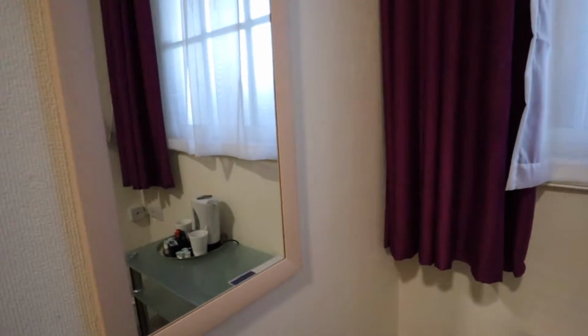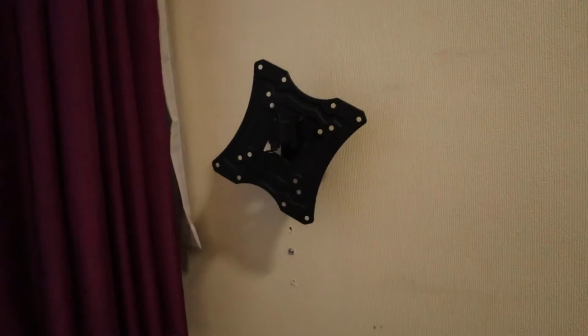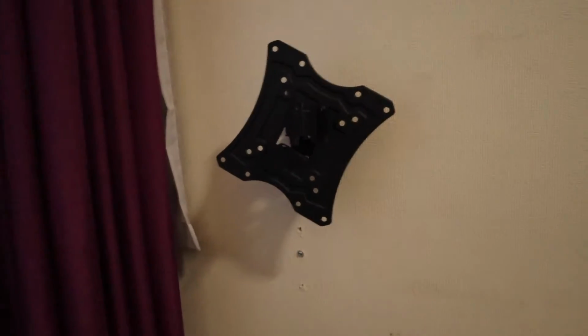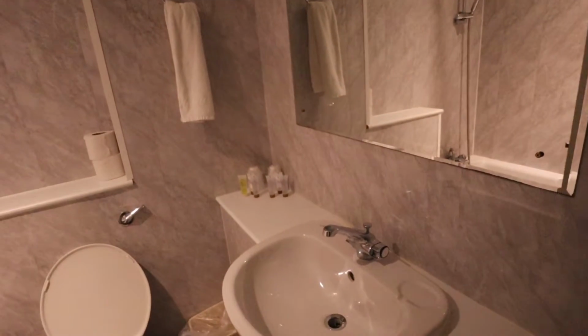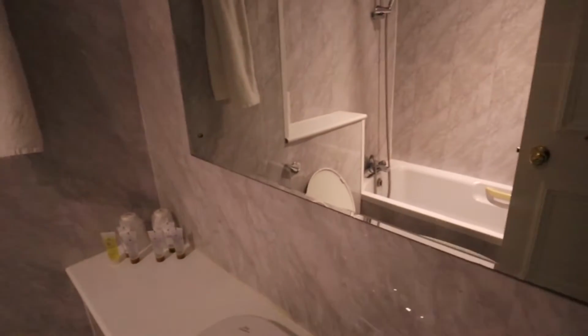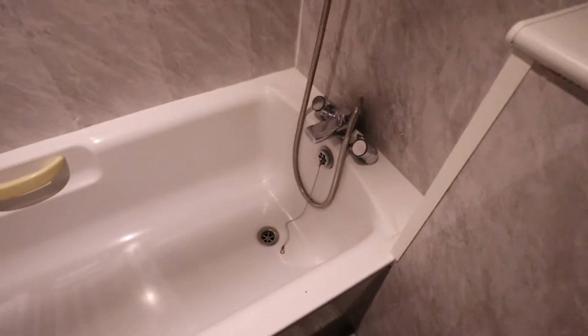And a mirror on this side, and what's that over there? Oh, the TV's missing. That's not good. No TV in this room. Let's check out the bathroom. Okay, so it doesn't look too bad. We've got the sink, a mirror, a toilet, then we've got the shower right there, and it doesn't look too bad.